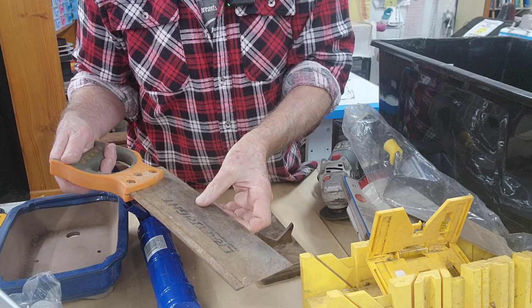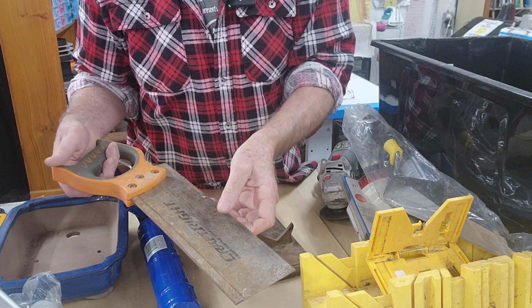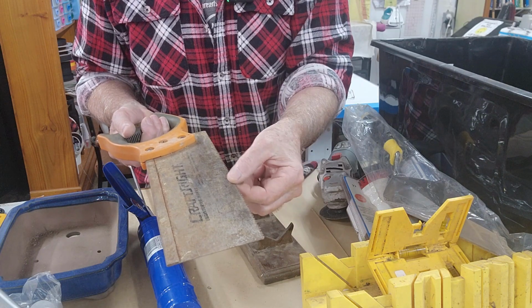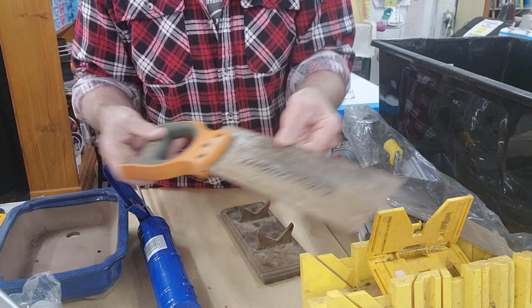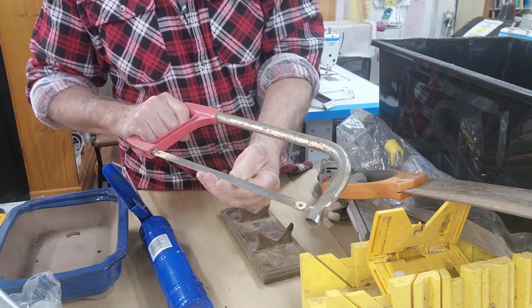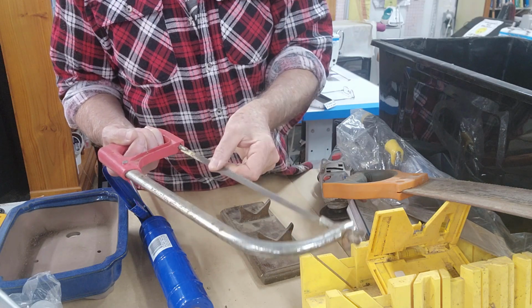Here we have a little tenon saw. It's a Craft Right, which again will be a cheap modern brand. It may even be an LD brand as well. That's a bit rusty, but the teeth still feel quite sharp, so we'll get 5 for that. We have a budget hacksaw here. Again, we might get 5.